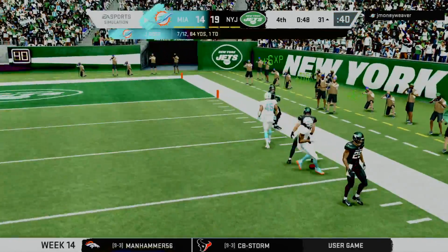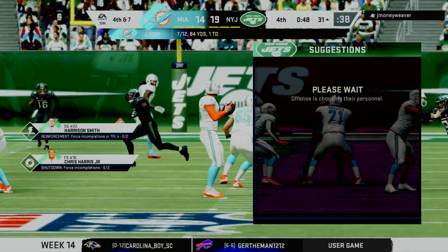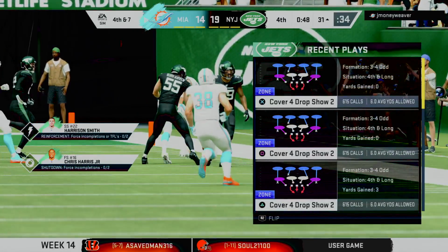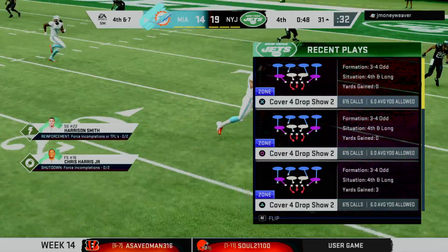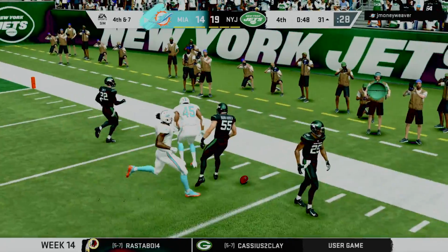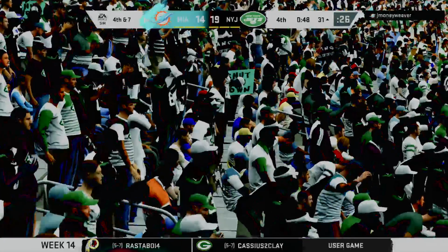And that will be incomplete. So this defense, they looked a little shaky to start the drive, but bottom line, they're a play away from finishing it off. They rocked him a little bit on this drive, didn't they? But as you and I both know, it's not how you start, it's how you finish. They have a chance to end it right here.